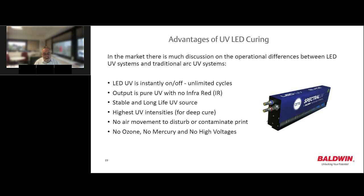Another real big advantage is the fact that there's no ozone being produced like with a traditional lamp. There's no mercury, which is a hazardous material, and there's no high voltages involved. With a lot of traditional UV systems, you might have voltages of 1,500 or 2,000 volts. On a modern LED UV system, it's very rare that you'll have more than 100 volts on it, so it's obviously much, much safer. And finally, it's extremely efficient compared to traditional UV lamps.